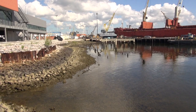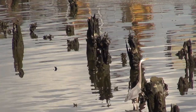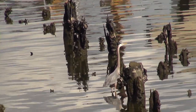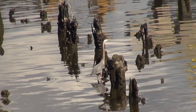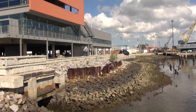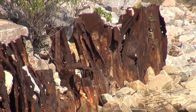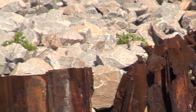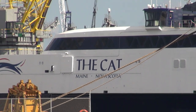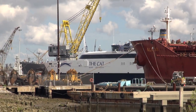That stork, she's just standing there. It's hanging out. But you can see how rough the sea is on metal. Just eat the metal up. That one says the cat from Maine. Meow. Nova Scotia.